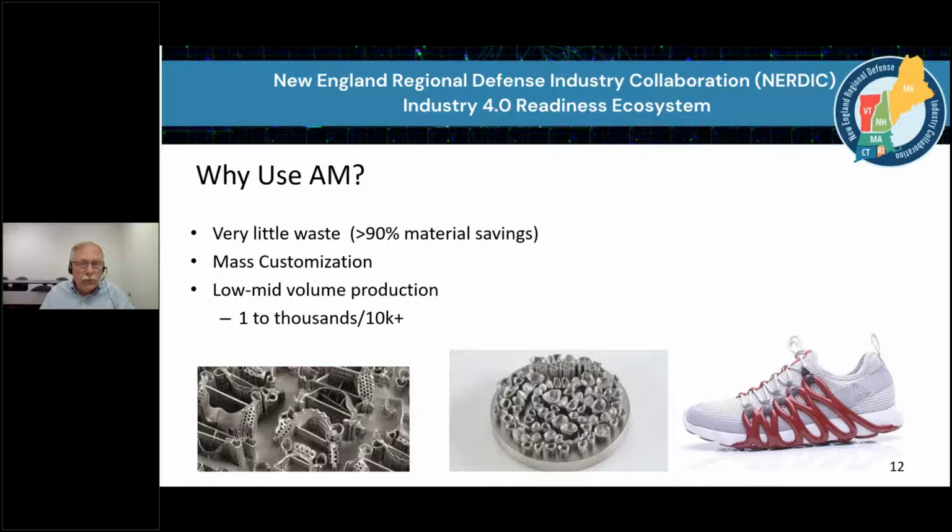So here again, they themselves are seeing a greater than 90% material savings. They're using words like, this is game changing for us. The idea of mass customization.